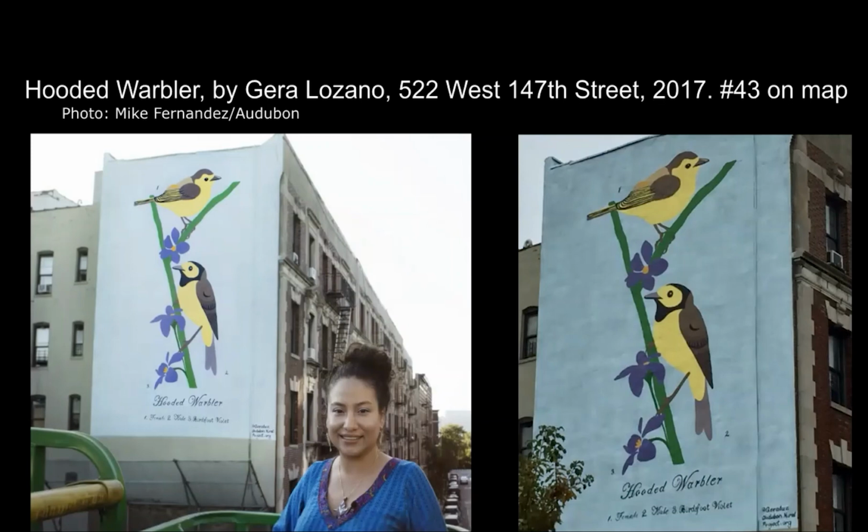So the Hooded Warbler, I would say, is the most Audubon-like of the murals we're seeing today in the classic way that the birds are portrayed, and the use of the old-fashioned looping script to give us the basic information about the bird. The text even includes the wonderful name of the vegetation, bird's foot violet.